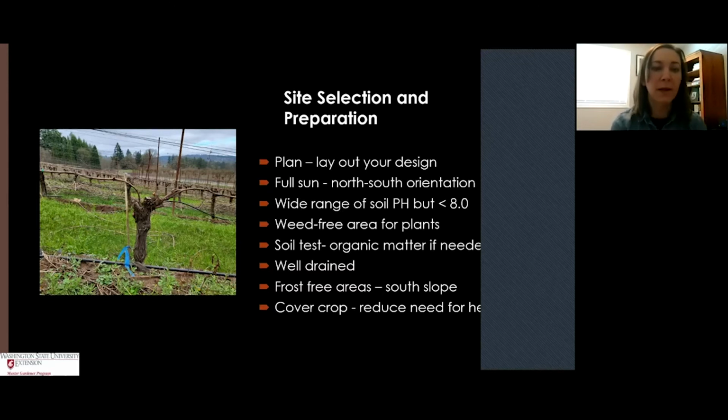And then lastly, I wanted to point out this picture that we have here. Our last diagram showed a cordon trained grapevine. Here is a cane pruned grapevine. So you're going to see the woody trunk coming up, and then at the head of the trunk, those smaller growths are the canes. Those were shoots last year. This year they're canes. There are just different types of training and pruning methods depending on the variety of grape you're growing. Next, please.